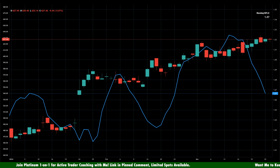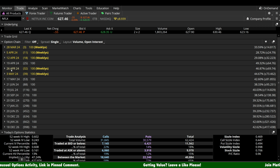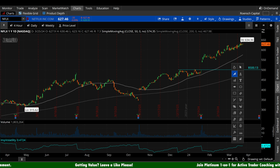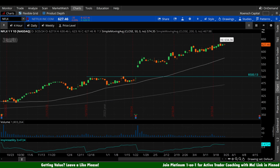Now, last thing to take a look at here. Let's take a look at the expected move by the end of April. The last expiration date in April that we have is April 26th. And the expected move by close on April 26th, if we go over here, is plus or minus $69.74. And if we head back, let's look at this on the daily chart. That puts us at close on April 26th.